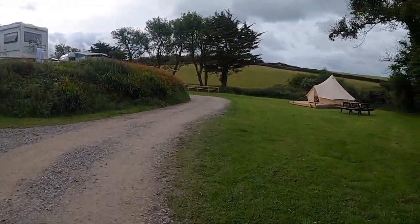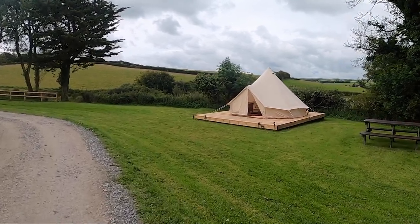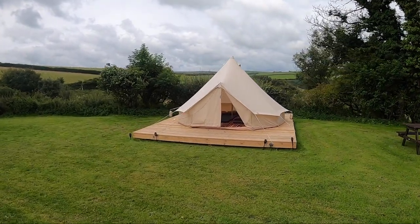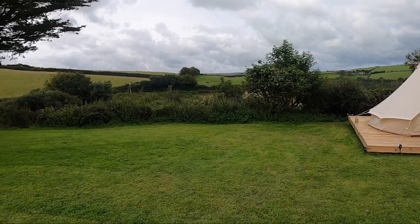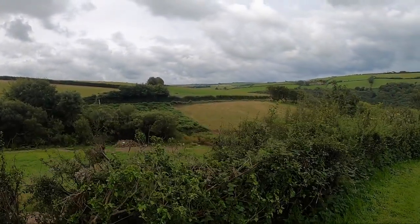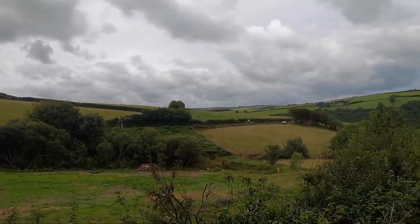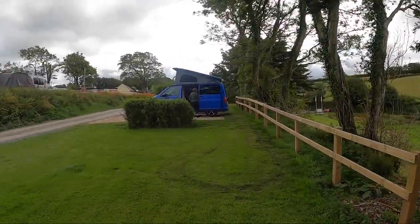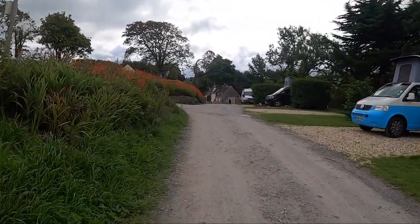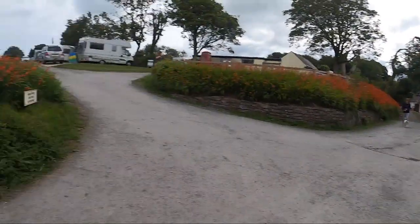To the tent fields. There is just here a bell tent, I guess. And then there's some views here. Rolling hills of Exmoor. And then it's back up here. We are back round on a whole circuit and we are back at our camper van. So that's it. That was a quick walk around Lynmouth Holiday Retreat.